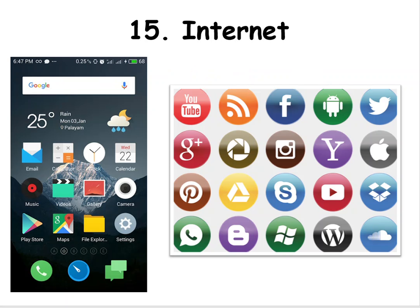Apps, many apps on the computer, on the mobile phone. Do we know what they are used for? Do we use these? What's this symbol? YouTube. And this one, you probably know this one, maybe. Probably know this one. So we can talk about these apps and how useful they are.